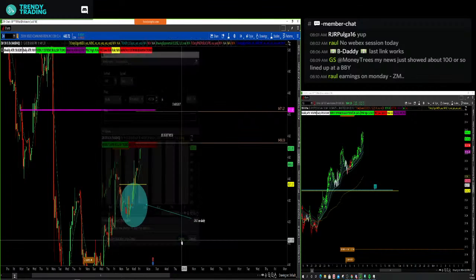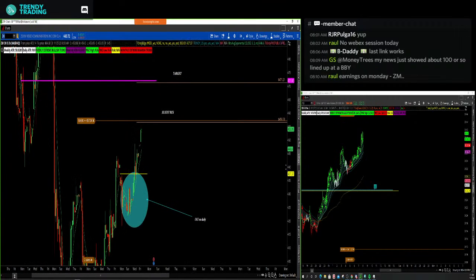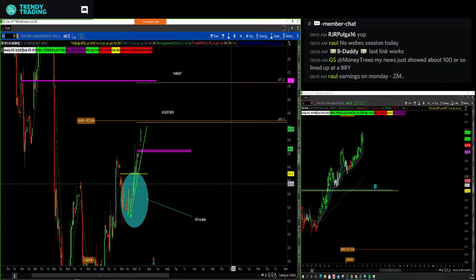Okay. So we'll go ahead and set this up right here. What's important, and I'm going to show you guys a trick really quick, is look at your last range or rally, which is right here. Can it hold about 40% of that? I'd bet you that right around this area in that gap fill is about 40%. And if it can hold this area, it looks strong.